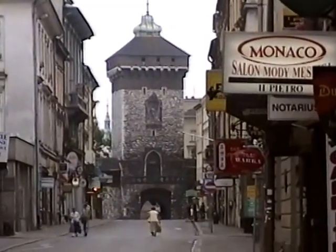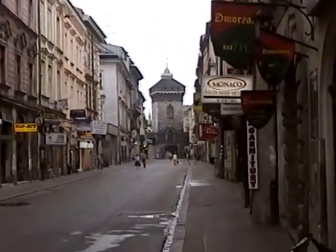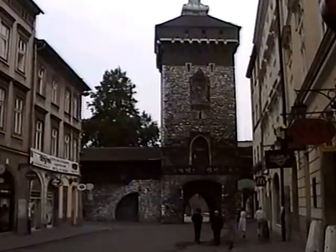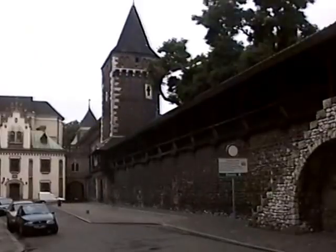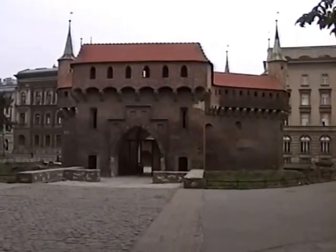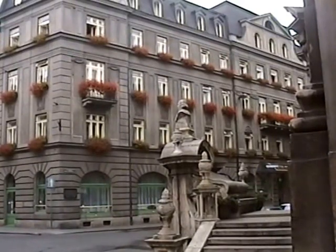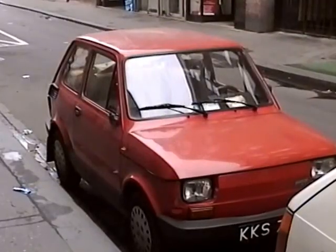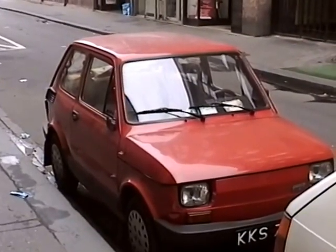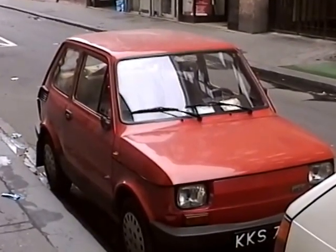Quite a different sight from Saturday night. On Sunday morning, the streets are almost empty. This is one of the gates to the old town. These little tiny Polish Fiats with a rear engine are all over the country. They're the smallest cars I think I've ever seen.